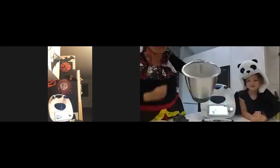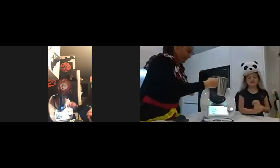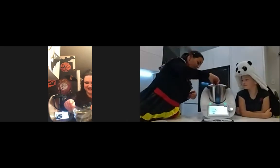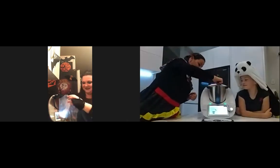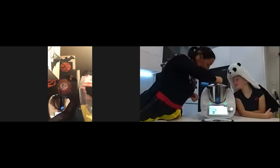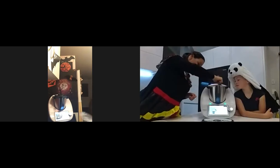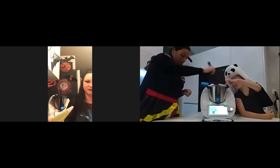But it is quite cool. Look at that icing sugar in just 15 seconds. 10 seconds actually. 10 seconds, that's even better. So it's just asking me to scrape down the sides to make sure I've got all the sugar into the bowl. What about on those little ledges? Cool.